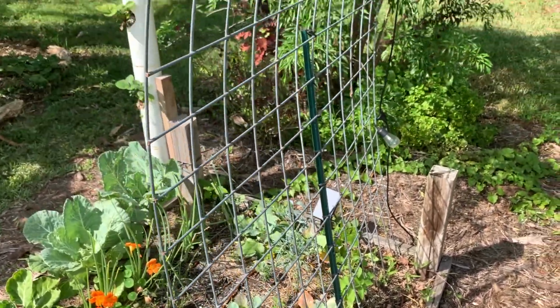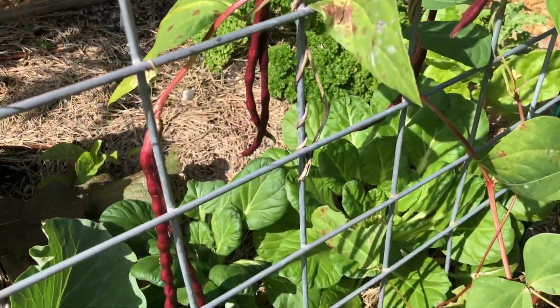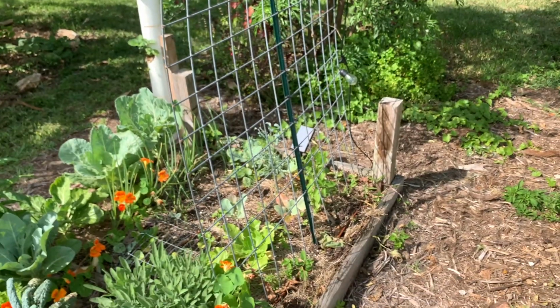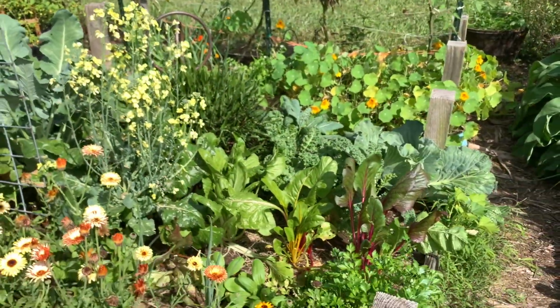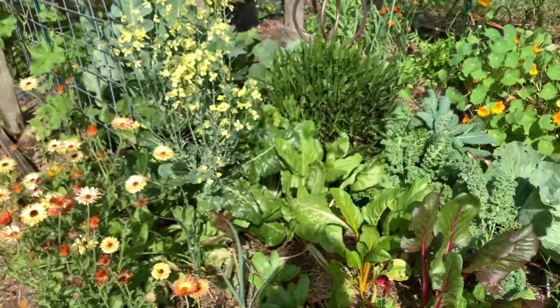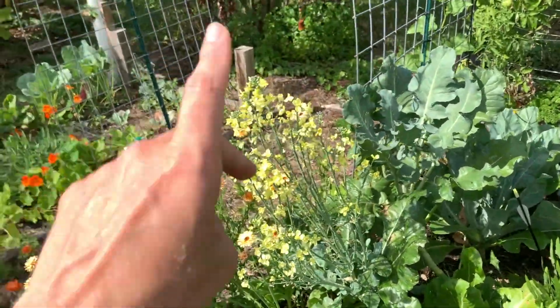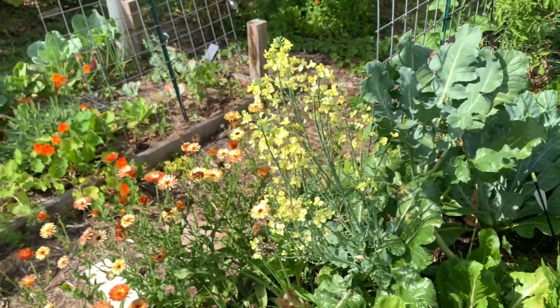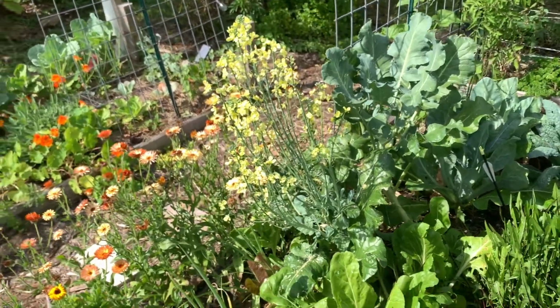We did have a nice set of Chinese long beans climbing up the arches here, but we recently had to pull those off because they were not looking too good. Moving over here, we got some more kales. We've got some Swiss chards, calendula flowers. We let our broccoli bolt. Whoops. A lot of things are bolting right now. It's gotten a little hotter. It's getting warmer. Summer's coming.